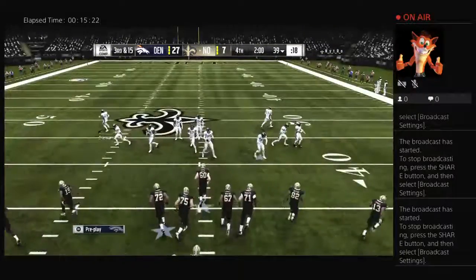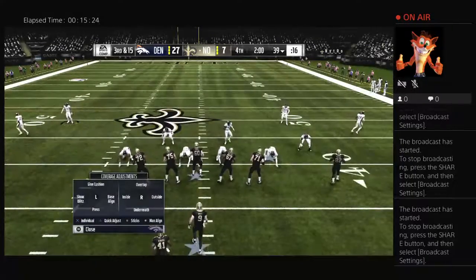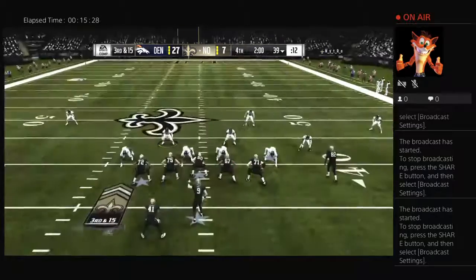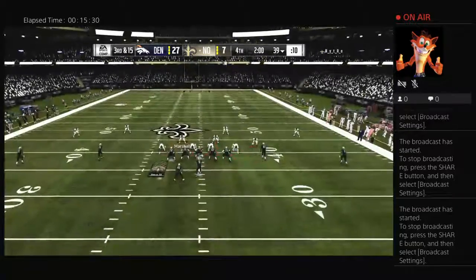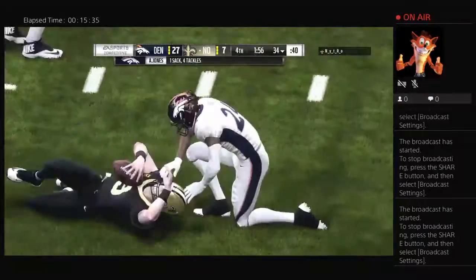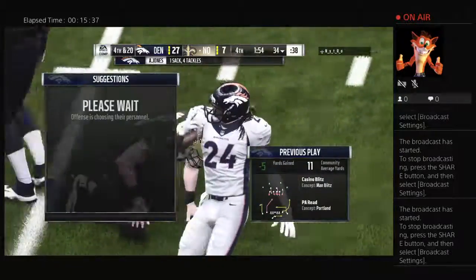Third and long now after the sack of Breeze, and the Saints up against it here. 5-8. 5-1. They go play action for Ingram. Now Breeze. And he's going to go down again.